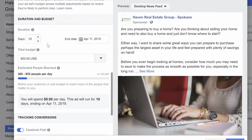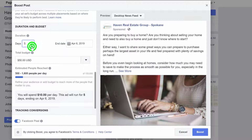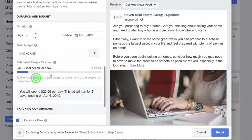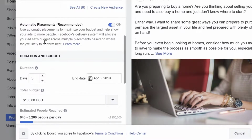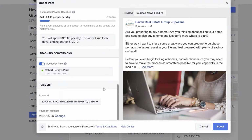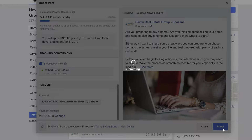And so I always do my boosts for about 5 days. And typically when we're boosting agents, we do that for $100. And so what you're seeing is that of this audience, the number of people that are going to see this ad are between 940 and 3,200 people a day. And so then I'm going to come back here and boost that post, okay? So here's what's going to happen. This post here will be visible to up to 3,200 people a day for the next 5 days.